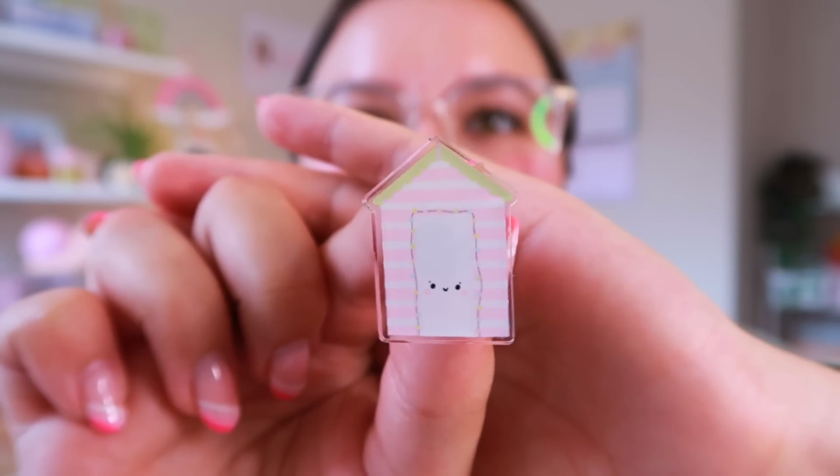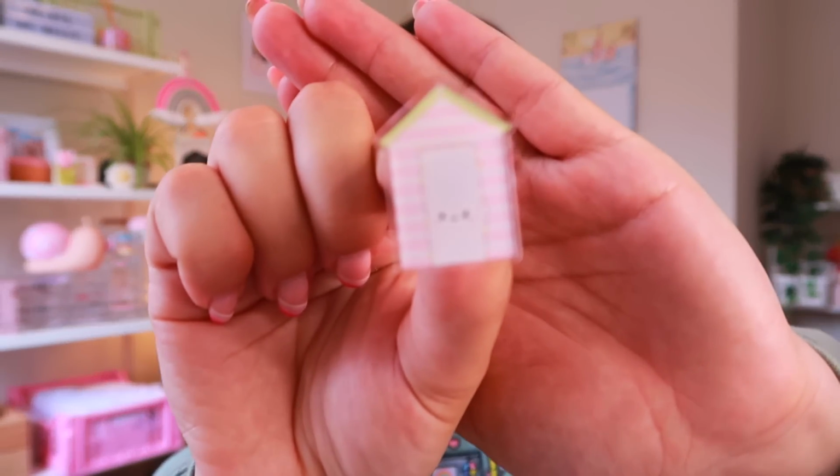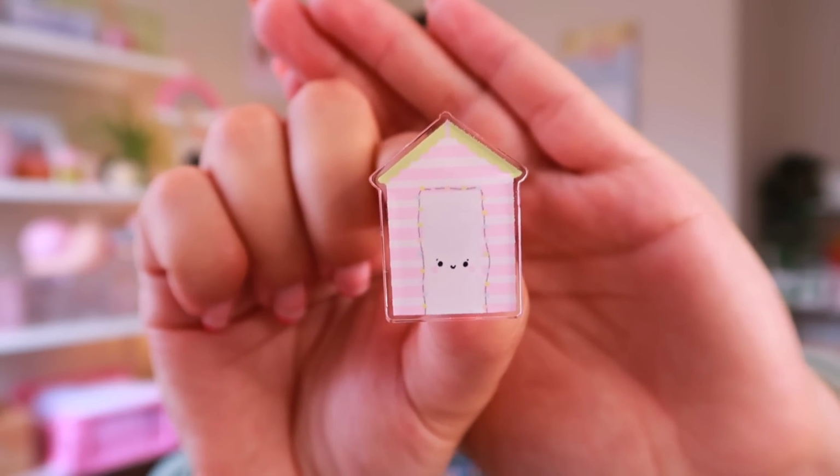I just think these are so cute with the little smiley face on. Yeah, I'm so happy with them. That'll look super cute on my little pin board. Let me know what you think. These are coming on Saturday in the shop launch, along with lots of other things as well. Well, about 6 other things, I think. But yeah, really happy with those.